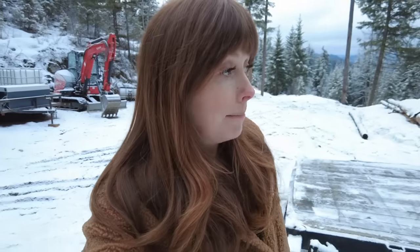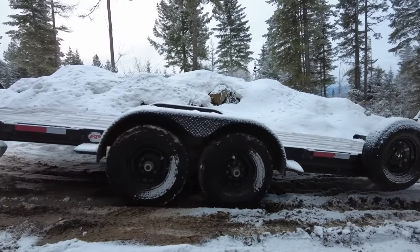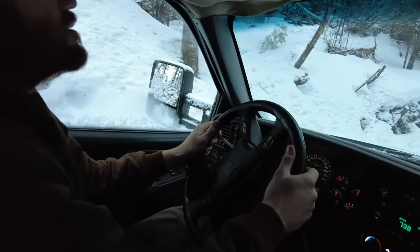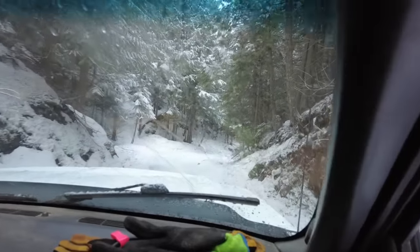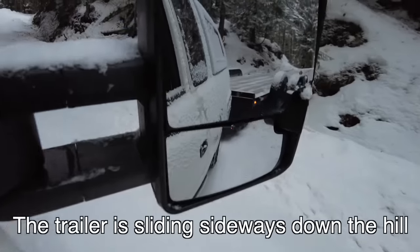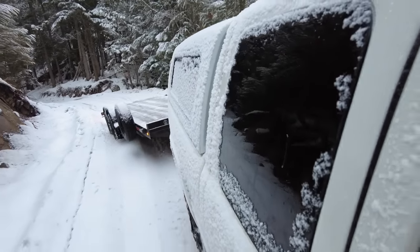The first question mark is, are we going to make it to town? Our hill is very slippery right now. It looks like Riley chained up the back of the truck so that hopefully we don't slide all the way down the hill. A controlled slide down the hill this morning. Luckily that wasn't too eventful and we're down the hill. Now we'll pull the chains off and head to town.